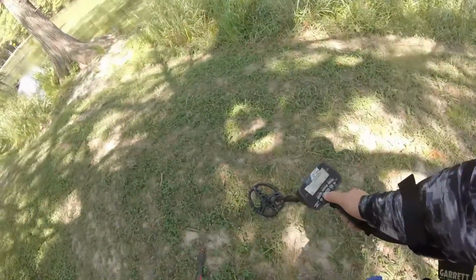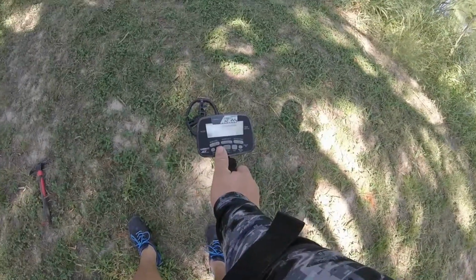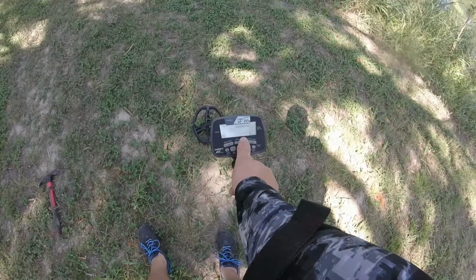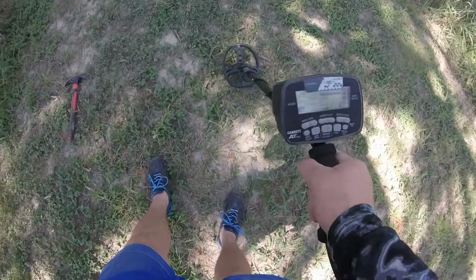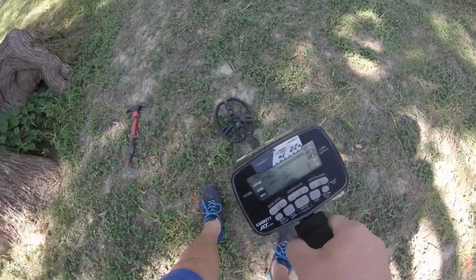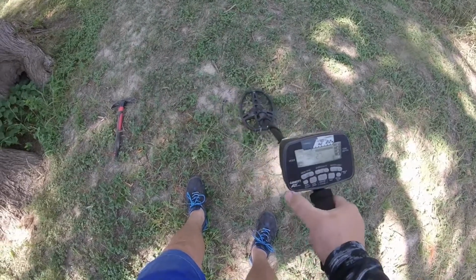So I'm going to give you a little demonstration here. This is Pro Zero, discrimination 28, sensitivity 3 from the top, iron audio off. You hear it? See how it's kind of making that crunchy 28 to 30? Now turn the iron audio on. Hear it?